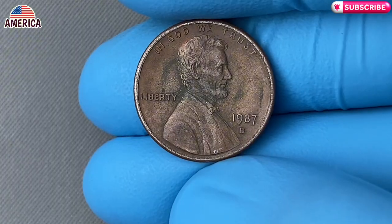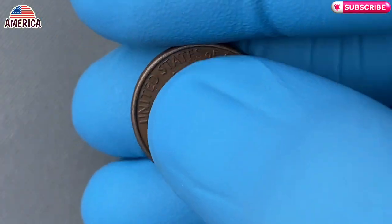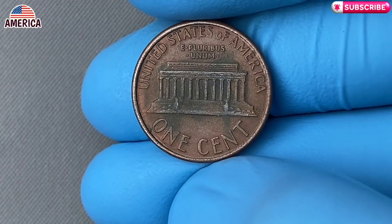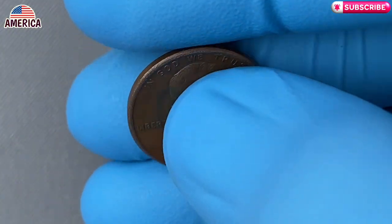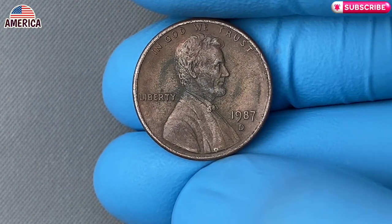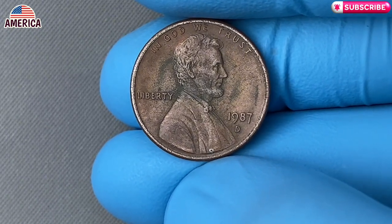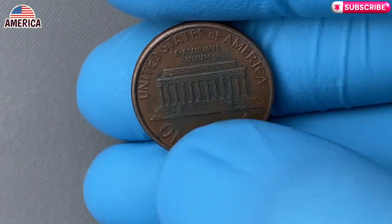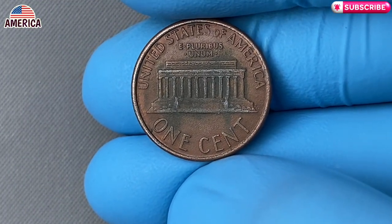Some 1987 pennies were struck with unique minting errors, most notably the famous doubled die variety. A double die error occurs when the coin dies used to strike the penny were misaligned, causing the design to be stamped onto the coin twice, with a noticeable shift or doubling effect. This error typically shows up in the inscriptions, especially the "Liberty" and "In God We Trust" on the obverse of the coin. These types of errors are relatively rare and make a coin much more valuable.